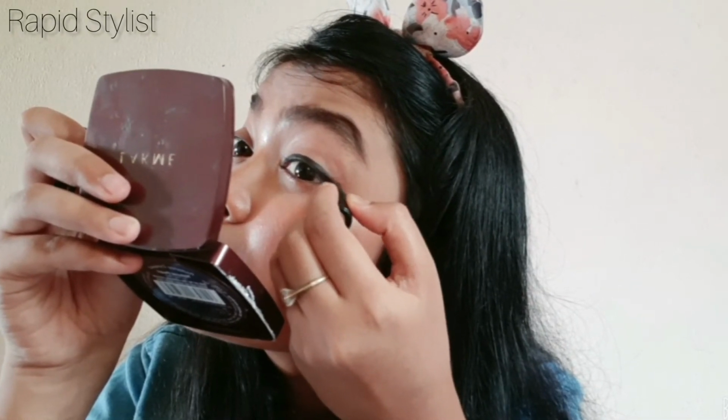So eyebrow done. Now for eyes, I'm going to use this kajal. On the top it's written Blue Heaven, but I'm not sure it's from Blue Heaven or not. I think it's not from Blue Heaven, but it's 5 rupees only. So I'm going to use this kajal on my eyelid area. You don't need to be very precise about that. Okay, so this is how my eye looks like. I have applied the kajal on my eyelid.